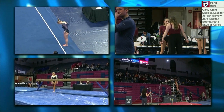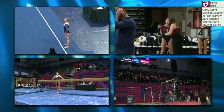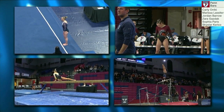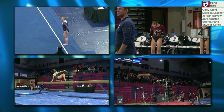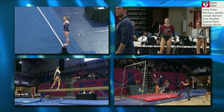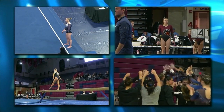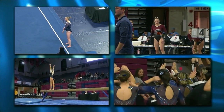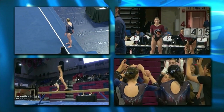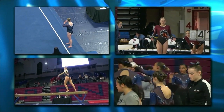I was just about to mention Sky Kiriko. You got your heavy hitters on the apparatuses right now. Kiriko getting a chance to work for Penn. Big full twisting double back, little hop back. I love how she swings bars, and really at a time where her team needed her after some adversity in Paris's routine. Kiriko, reigning GAC Gymnast of the Week. Wrapping things up on bars.